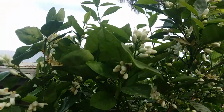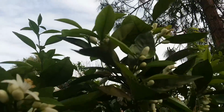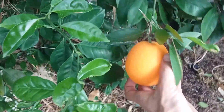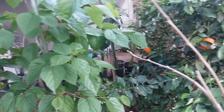And it's just full of these little native bees. Got a whole bunch of native bees around here, which is nice. Still got some fruit from this last season, which I need to eat. Wow, look at that color. Beautiful oranges. Let's see, mulberry, another one.